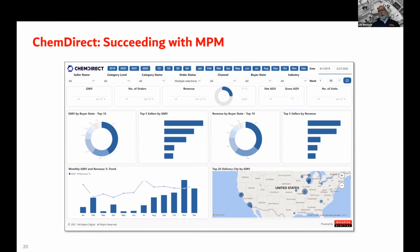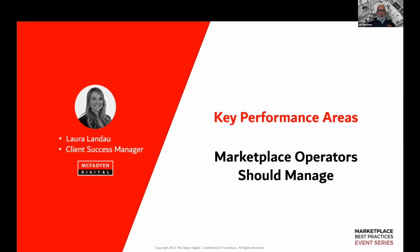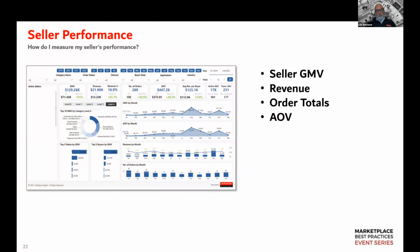Indeed. Wonderful. So this is one representation or one use case for how an MPM strategy could be used. This is a B2B chemicals company. But there are other ways. Businesses are different, obviously, and not everybody wants or needs the exact same type of solution. So I've asked Laura to help us understand a couple of other key performance areas that operators should be managing and how they might use data. Laura, if I can ask you to jump in here and take us through a little bit of information. Yeah, absolutely.